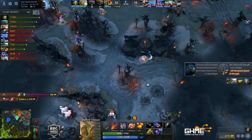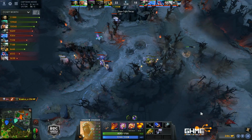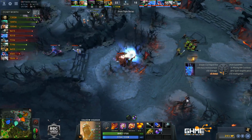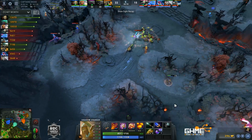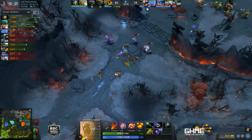This is a very bad throw on the top lane, I would say. Shadow Shaman is also most probably not going anywhere. Uses the smoke. Might be enough for him to escape. Puck does not reveal this. Reveals the smoke, but already spent his dagger.